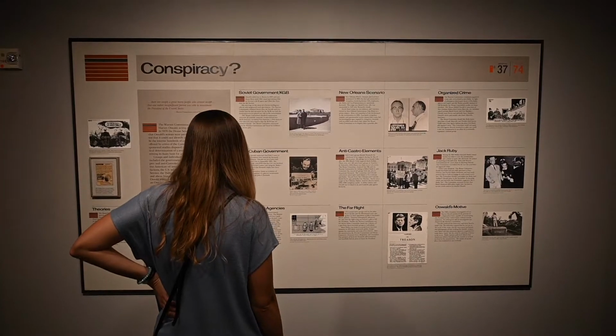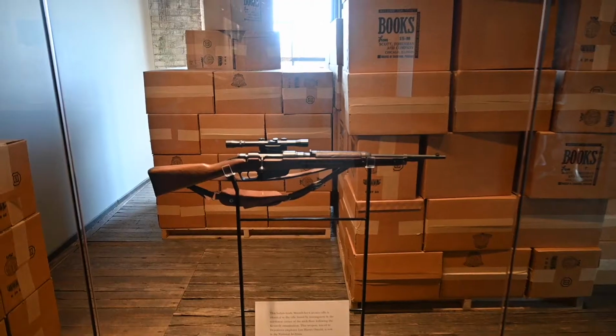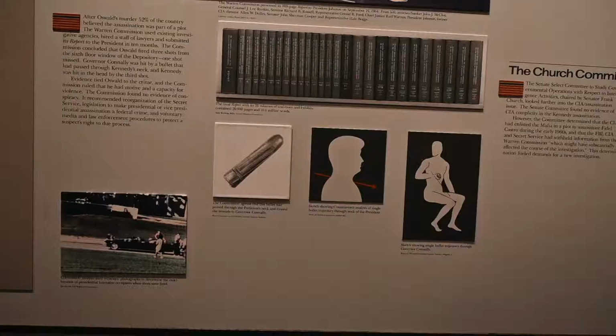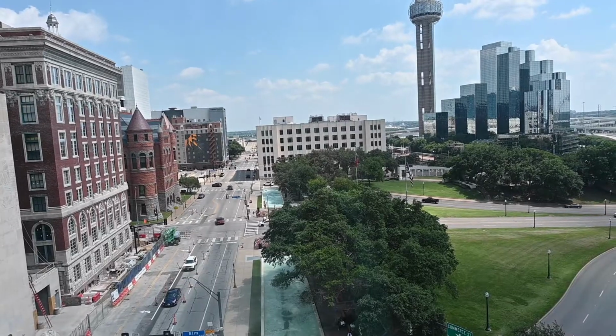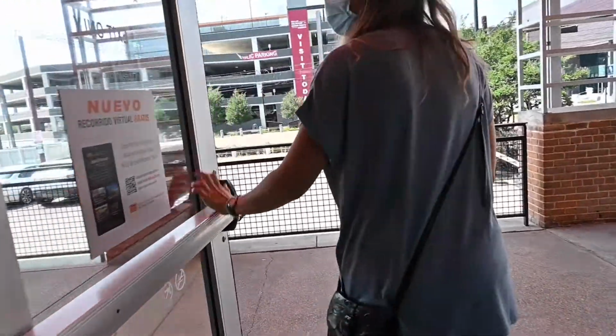Even today, there is still speculation surrounding his death due to where he was shot and how quickly the shots were fired. This museum goes over Kennedy's life, presidency, his assassination case, and the conspiracies surrounding it. We highly recommend you check out this historically significant area the next time you find yourself in Dallas.